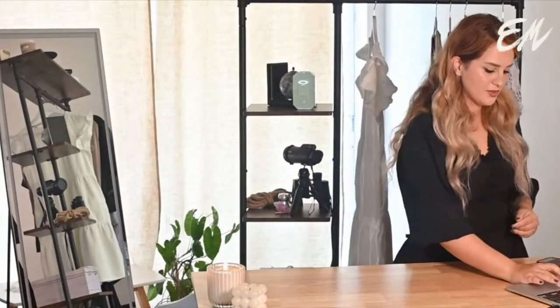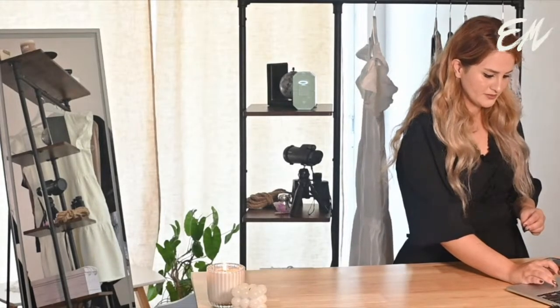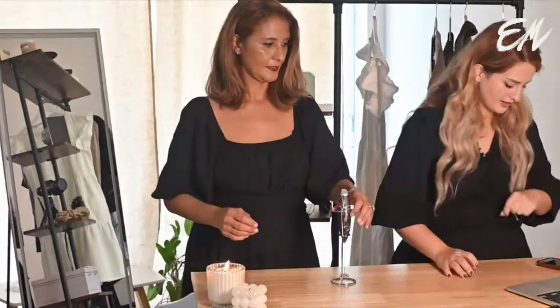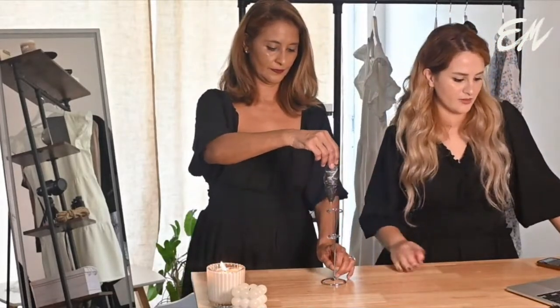So we actually have the wrong one selected. I don't know if it's sold out, maybe that's why. We linked in the carousel the black one, but we have the black marble one.